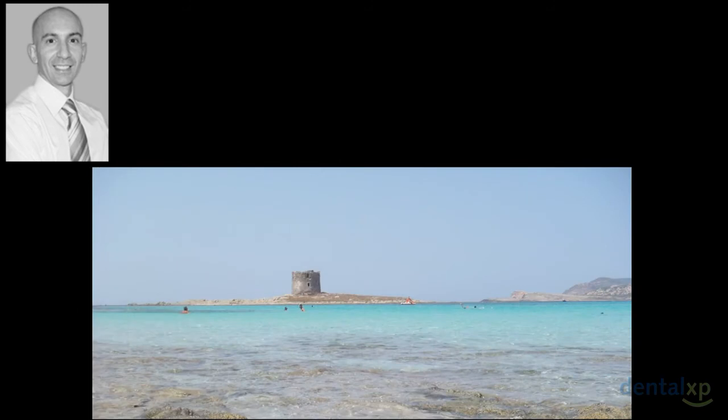And let's go now north. This is the northwest coast of Sardinia. This is called Stintino.